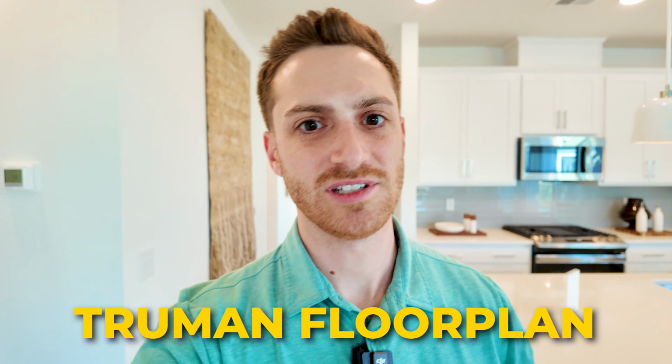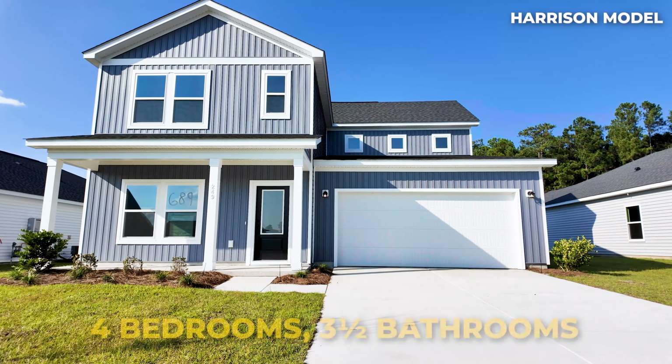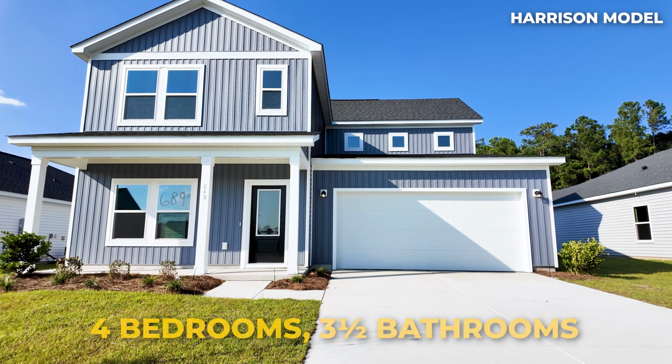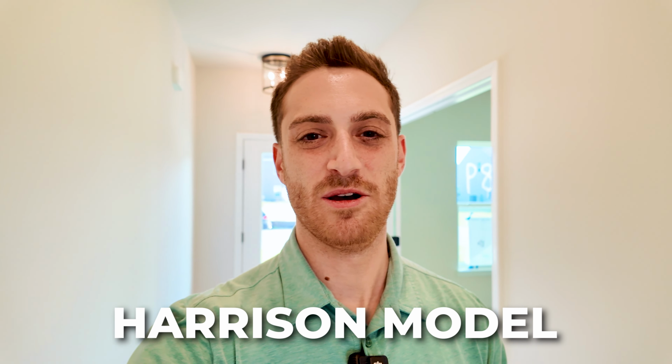Again, this is the Truman floor plan, one of their most popular single level 3-bedroom, 2-bathroom homes. I'm also going to take you through their 4-bedroom Harrison model, 4 bedrooms, 3.5 bathrooms. That is their most popular 2-story model. So we're going to go check that out right now. Okay, so as promised, we're now in this big 2-story, 4-bedroom, 3.5 bathroom Harrison model.